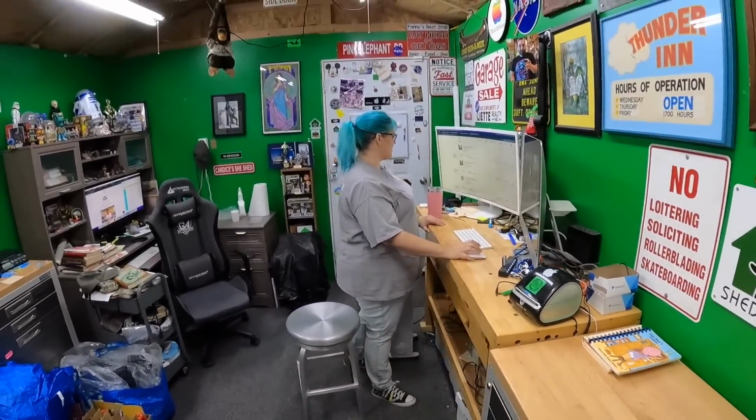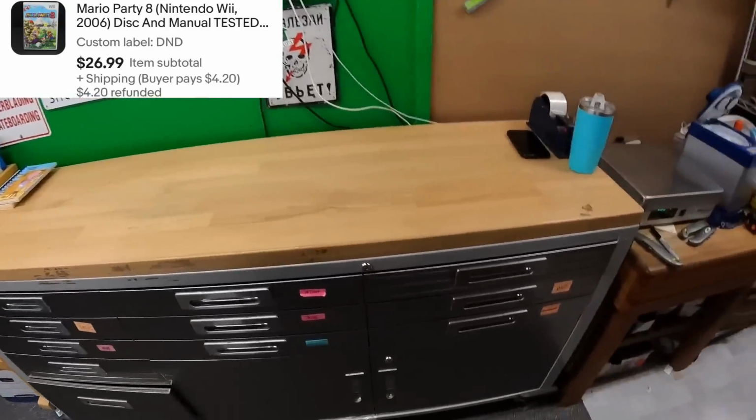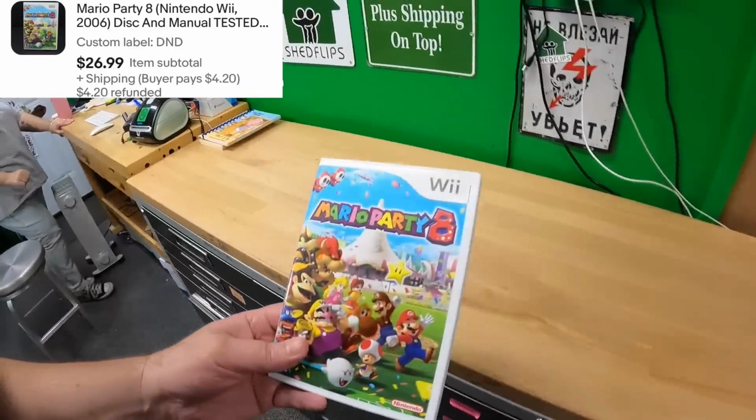All right, next item is in the D&D drawer. Mario Party 8 for the Wii. Oh yeah, I listed 2 copies of Mario Party yesterday.